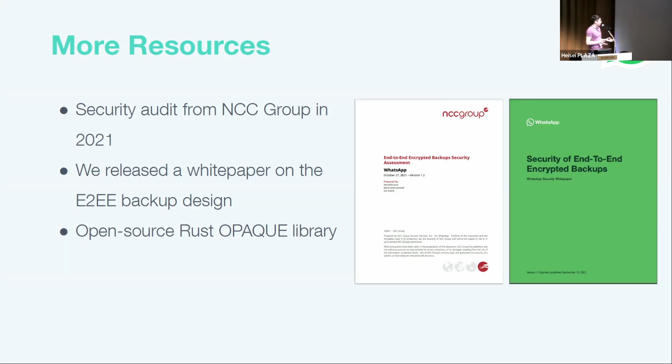And we put a lot of effort into making the API as simple as possible. So right now you can go to crates.io if you're a Rust fan and find the implementation that we're using as is to serve production traffic to WhatsApp users who've enabled encrypted backups. And also that code itself has been audited by NCC, where we have a public report just for the Opaque library.